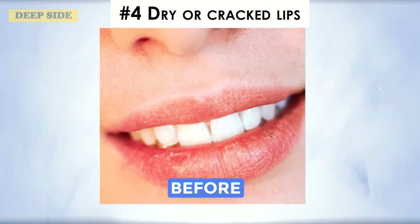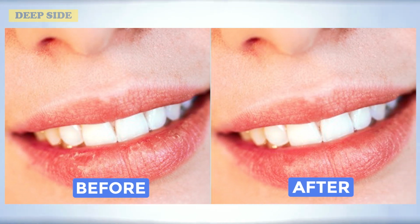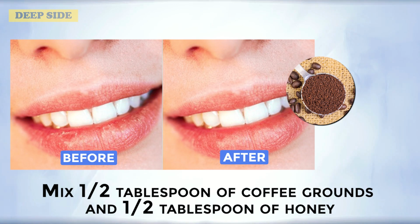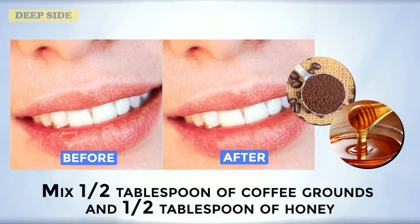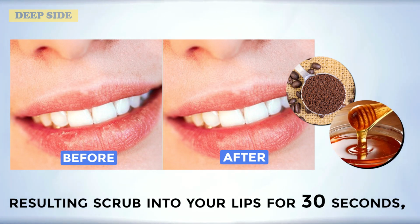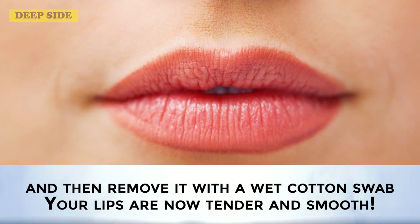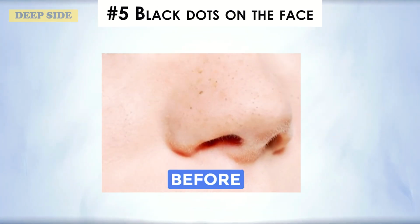Dry or cracked lips. This is a natural way to make your lips soft and plump. Mix half a tablespoon of coffee grounds and half a tablespoon of honey. Massage the resulting scrub into your lips for 30 seconds, and then remove it with a wet cotton swab. Your lips are now tender and smooth.